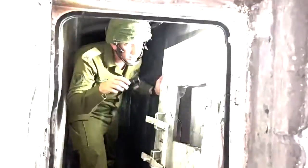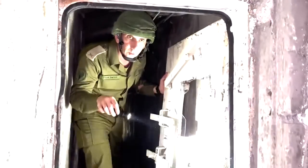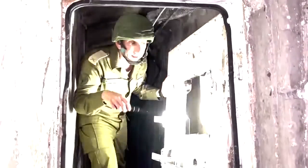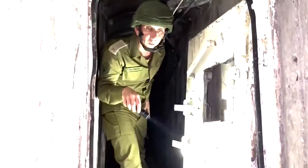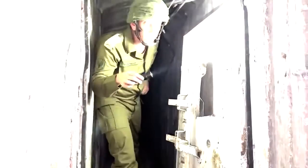This is the blast door, the one that we opened, where we have seen in the movie that we reached the blast door. It took us time to open it. We were making sure it's not booby trapped.